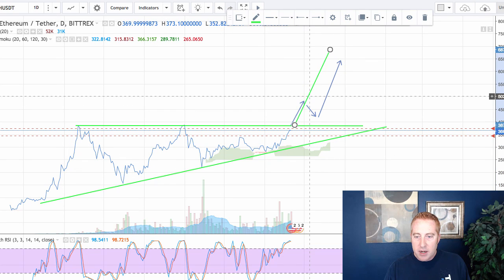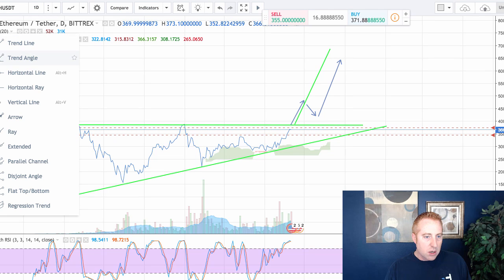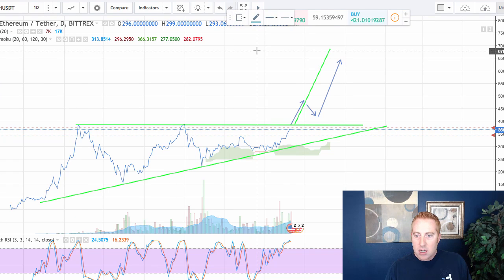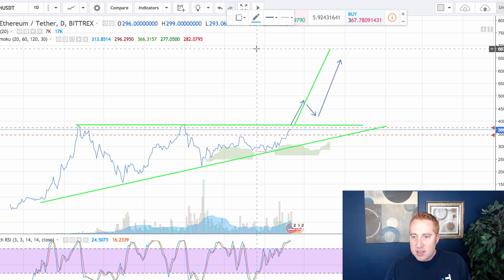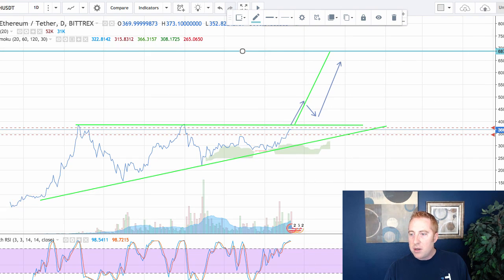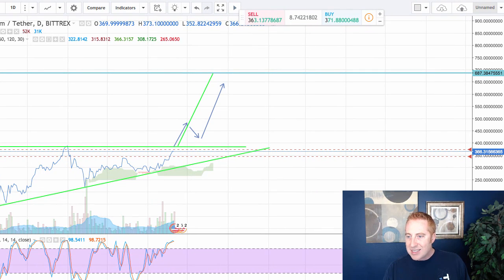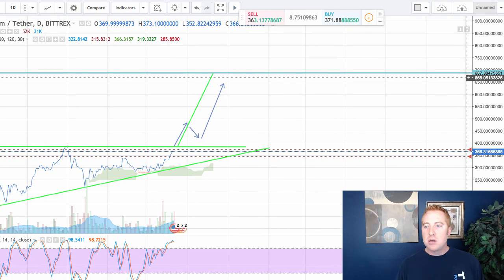So if it breaks out right here, let me just draw a horizontal line. I could see Ethereum easily going to, what's this price? $687, so $700, right in that range. Ethereum could easily double in price very quickly. So I just wanted to point this out.